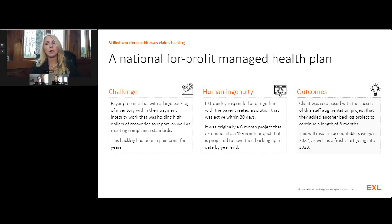We have a lot of boots on the ground that have the ability to look at a very large data set and understand what is attributable to post-pandemic outputs and what is true ROI that a payer would expect to see for an audit module.